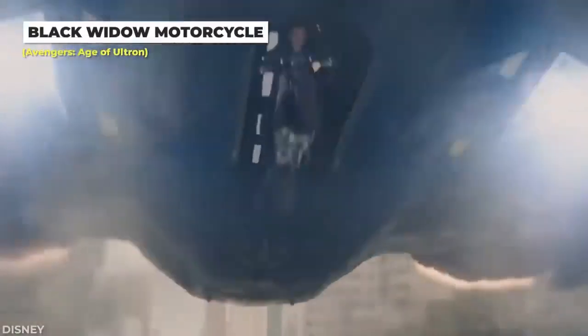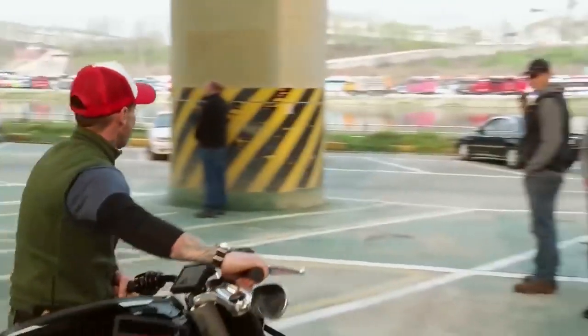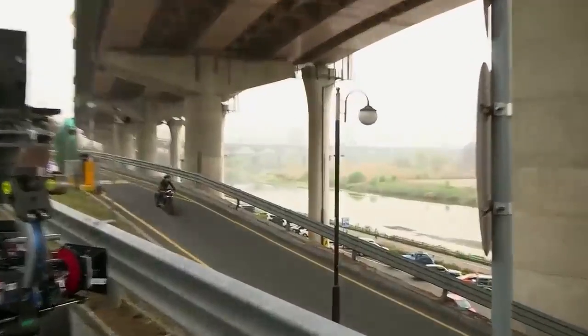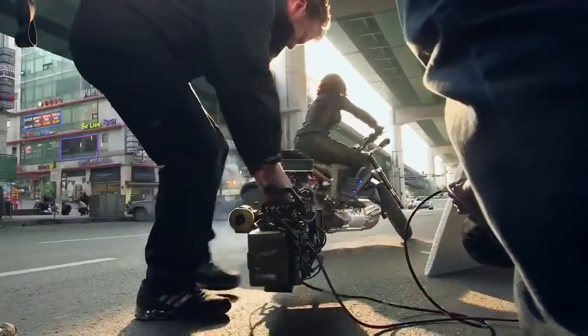Filming Black Widow and her motorcycle was an event that included a Harley bike specifically created for the film, stunt doubles, and motorcycle cameras. For close-up shots, they would film Scarlett Johansson at a standstill, but for action shots, they had her stunt double weaving in and out of cars while two cameras followed in front and behind on motorcycles of their own.